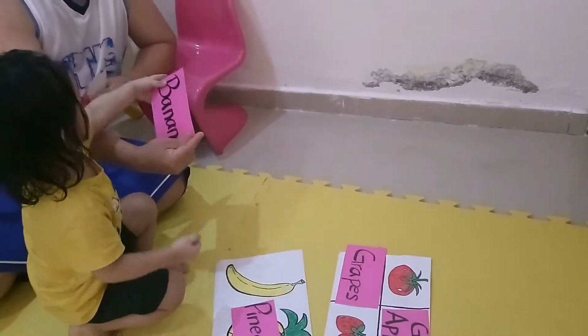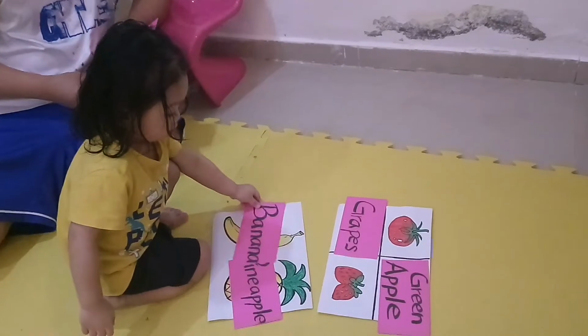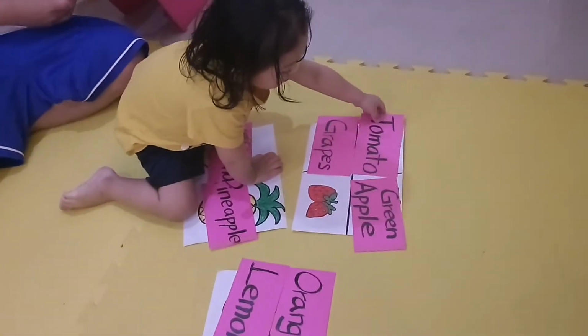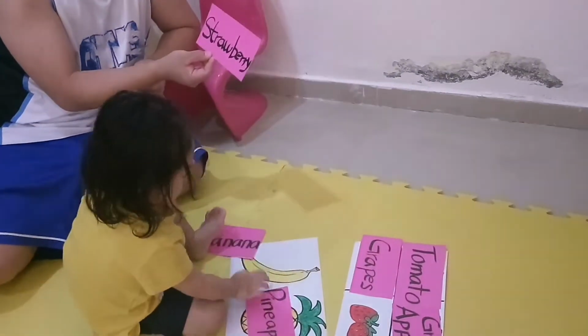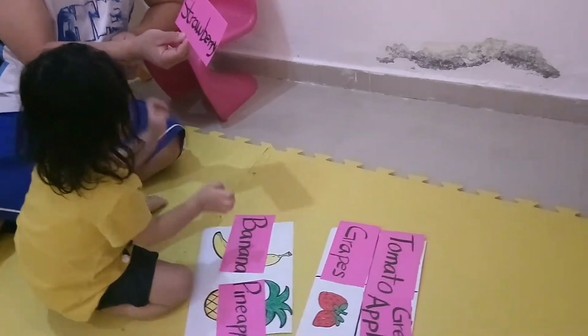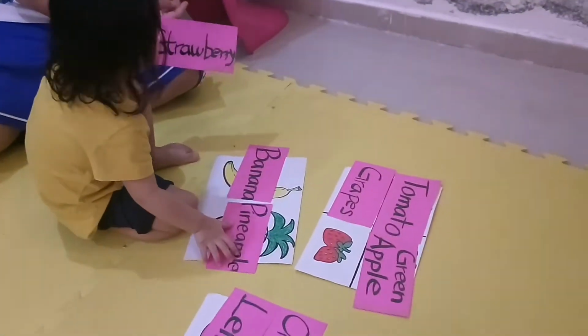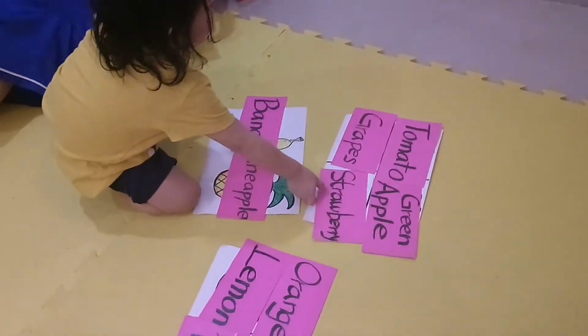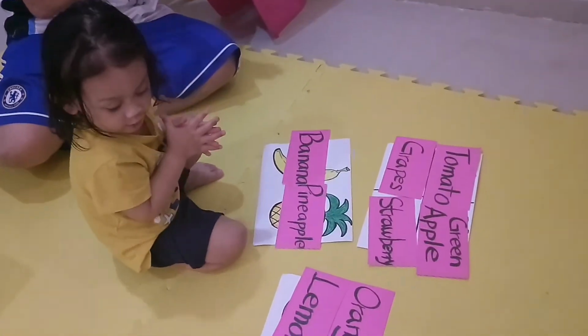Very good. This one. Banana. Okay. This one. Where's the tomato? Very good. Very good. Good job. This one. Oh. What's this? Where's the strawberry? Okay. Yay! Clappings! Very good.